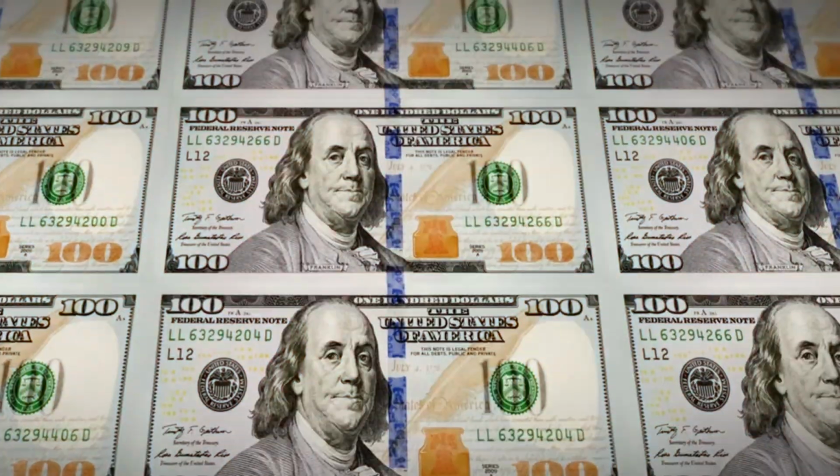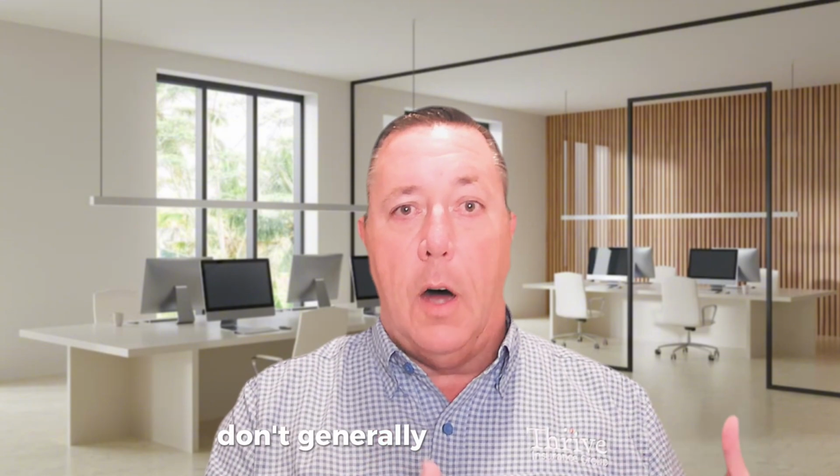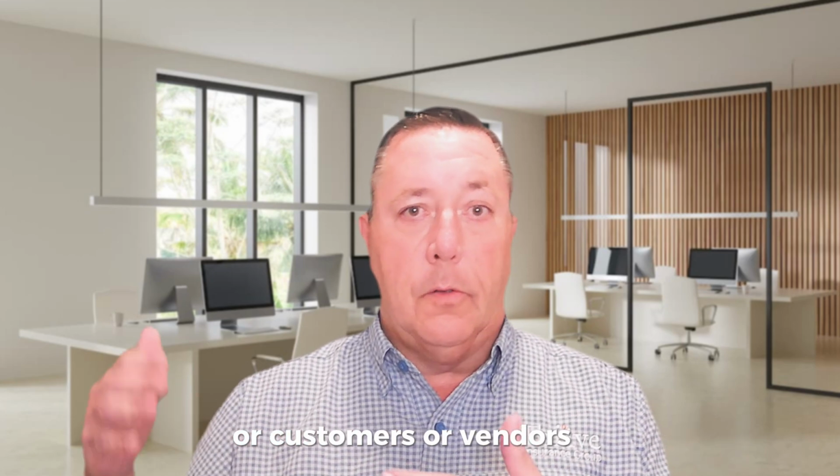So from a coverage perspective, what do we need? We start with general liability. General liability is a foundation for our growth. Our coverages start at $1 million and $2 million. That's where we recommend everybody start. You can get lower limits, but there's really not a lot of point in doing that. The limits lower than that don't generally cost a lot less. So we start at $1 and $2 million. When you have a contractual obligation, that's usually where landlords or customers or vendors or whoever you're working with are going to require you to be.